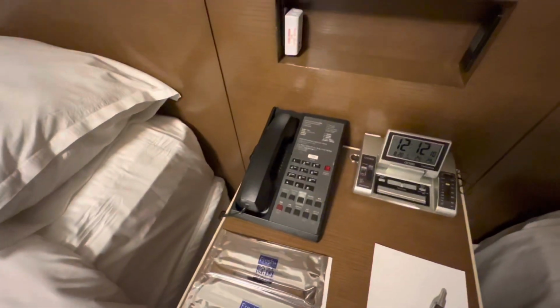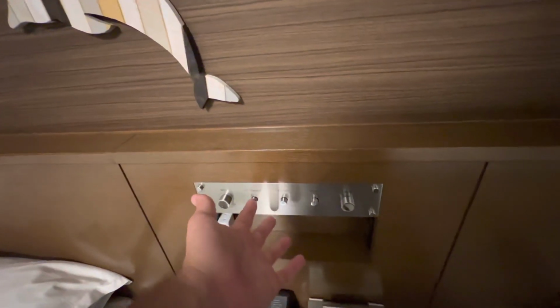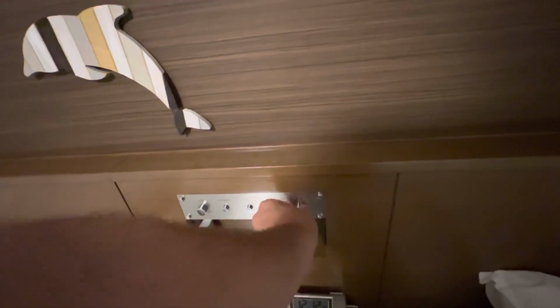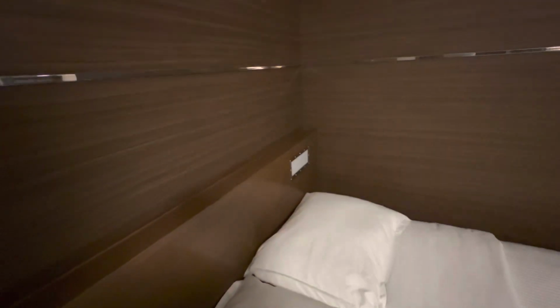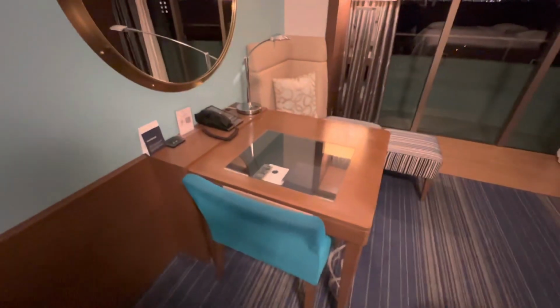Speaking of phones, the room phone is here. And then the other great thing of this hotel is you can control all the lights from right here, so you don't have to get out of bed. Isn't that great? There's also a bed light. So there's no reading lights up here. This essentially is your reading light. This box that you can raise and lower the brightness on. Over this, we have a nice big TV. You can watch some NHK, my favorite.